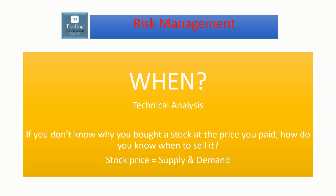So here's the thing: if you don't know why you bought a stock at a certain price, how do you know when to sell it? What you find is a lot of these portfolio managers, because they don't know why they bought it at that particular price, view declining stocks as an opportunity to buy more shares. And this is why you're getting inconsistent returns. This is why a lot of people are really blowing up in this market right now.